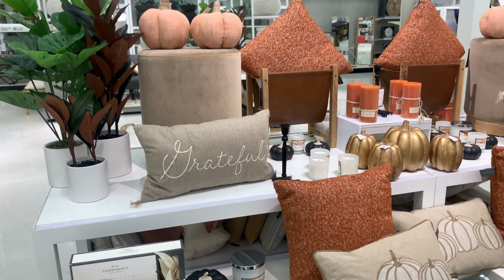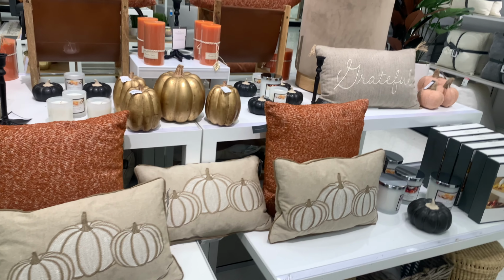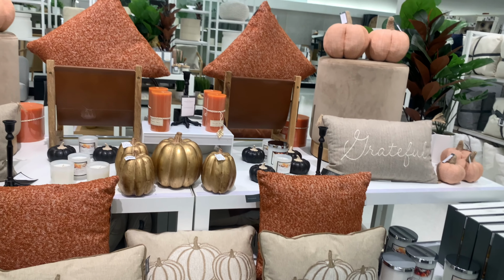As we get closer to the cooler months, I wanted to do a small change out in my home, so I went to Target and HomeSense to find some affordable decor pieces.